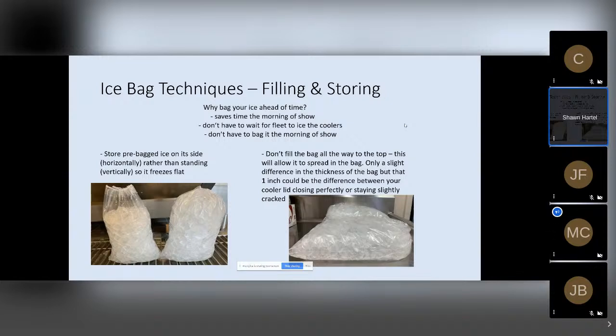And so when you pre-bag ice, always lay it horizontally rather than storing it vertically. When it's vertical, like I talked about with the Ziploc bags, it makes it rounded, which is more difficult to put into the cooler and takes up more space. And then also only fill it about 3/4 of the way full. That will allow the ice to spread in the bag when you lay it. In the second picture on the right side, you can see it's only a slight difference, maybe not even an inch, but that difference in the height of the ice bags can be whether or not your cooler closes all the way. And I personally like to have my cooler closed completely to lock in all of the coldness.